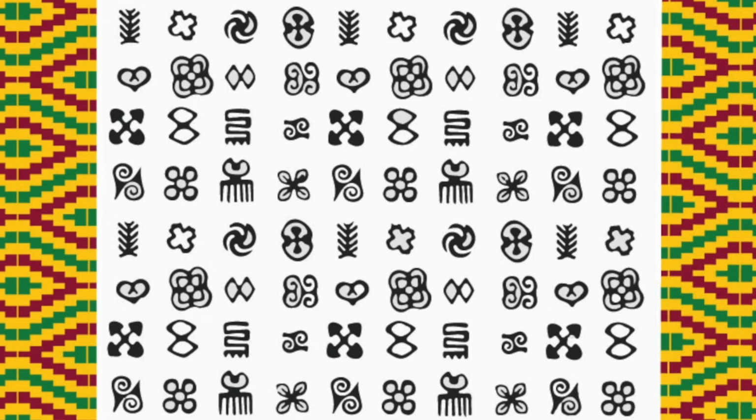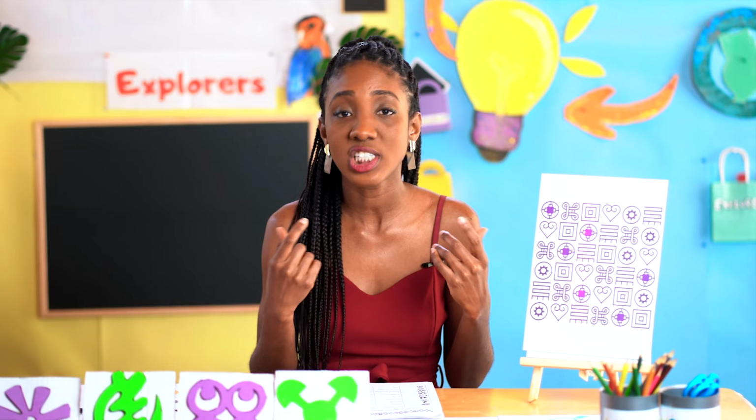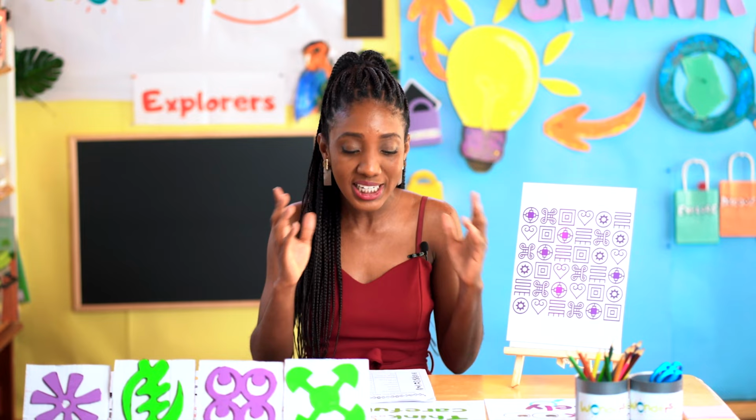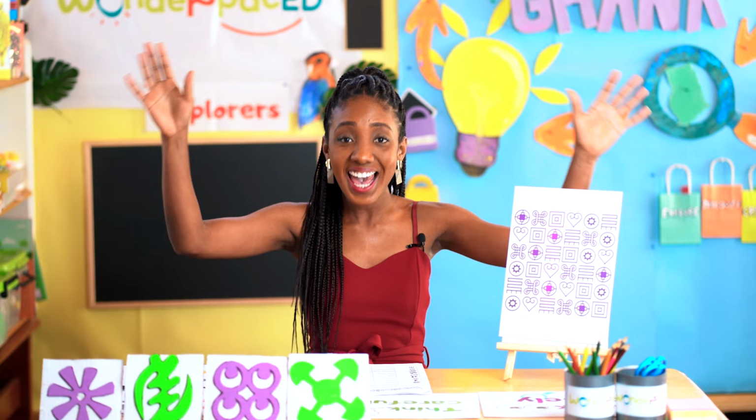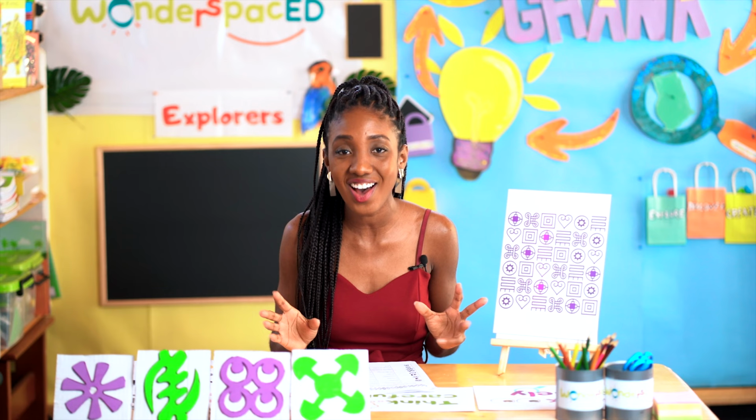Wonder Space Explorers, is there any way that we can use Adinkra symbols in our everyday lives? Earlier in the lesson, we talked about Adinkra symbols and their meanings linking to things like proverbs, folk songs, and popular sayings. I have an idea. Can we link any of the Adinkra symbols to our Wonder Space song? Yay! Do you think we'll find any that communicate some of the ideas that we have in our Wonder Space song? Let's find out! Are you ready to sing along? Great!